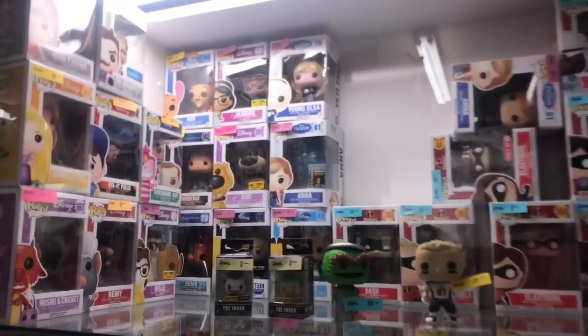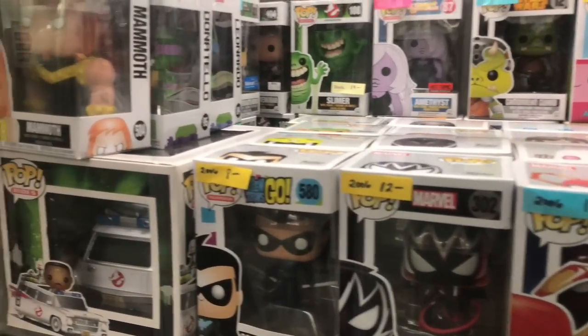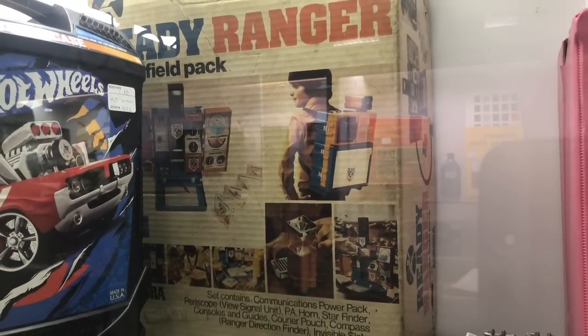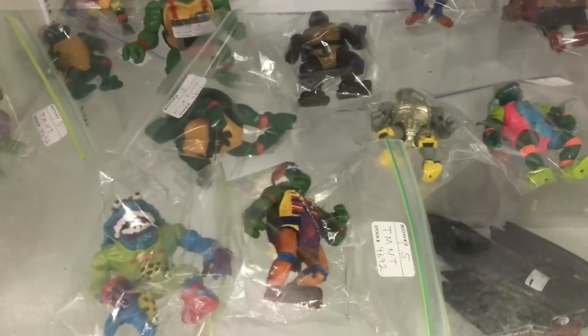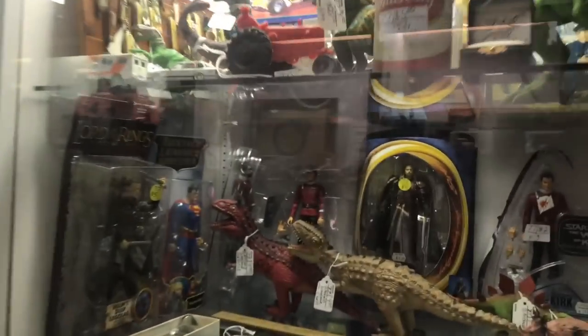Here's some pops. There's a bunch of pops in here. Let's see what we got. This is for you pop guys. I mean, they got some pretty decent ones, I guess. Nothing too crazy. Ones I haven't seen in a while. For sure. This Ready Ranger set is pretty freaking sweet. That's way before my time, but still cool to see. Here's a bunch of turtles. Let me see if there's any ones that are sticking out. No, not really. Pretty common. That's cool to see.